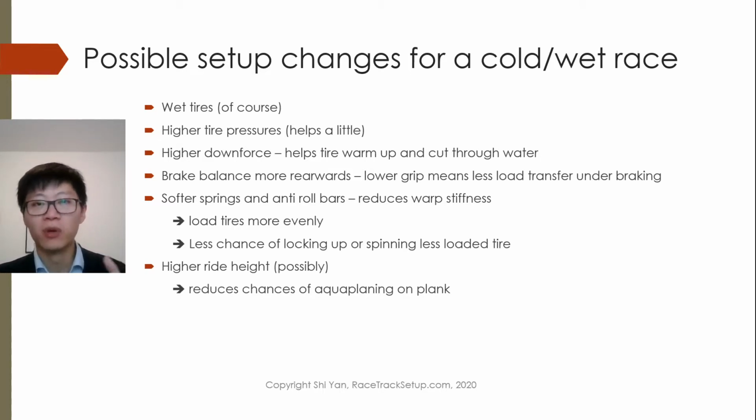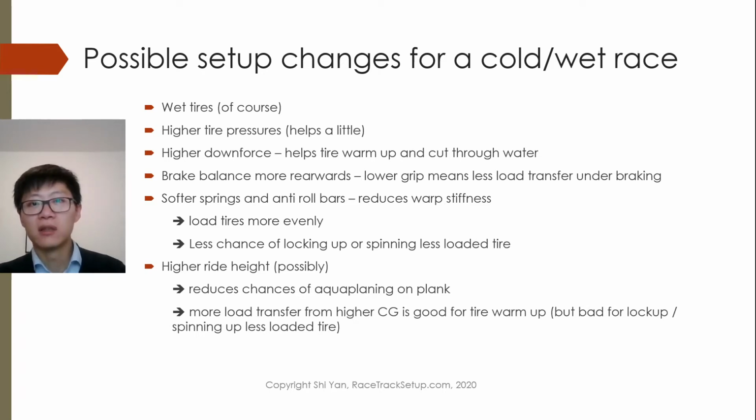Formula 1 wet tires are already larger in diameter than the dry weather tires, which raises up the ride height of the car due to that larger diameter. So because of that, the tires kind of solve that problem for the engineers. They don't have to increase the ride height through the springs, and increasing the height will lead to also more load transfer from the higher center of gravity, which helps the tire warm up.